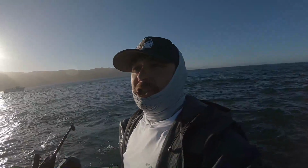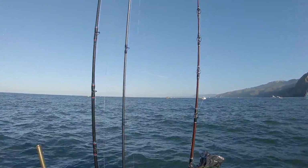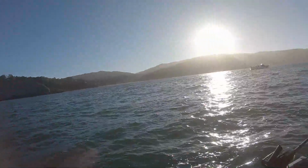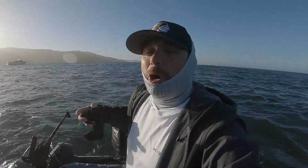Wow, we just pulled up to the fishing grounds. I mean, already 100 boats. I don't know if the camera picks them all up, but we're basically right at the front line. This party boat, Outer Limits, net in the water, picking one up already. I mean, that's what you want to see. So it's gonna be a lot of fish here.